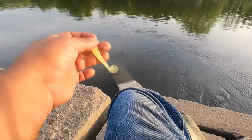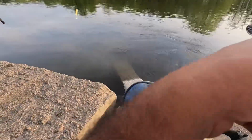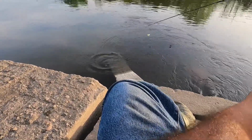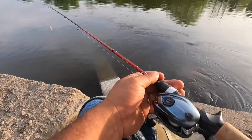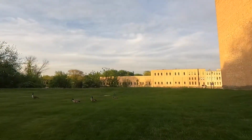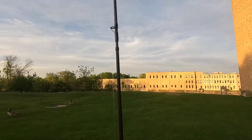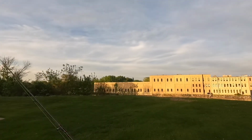So I switched over to a Kaitech. The other one just needed a tail, I think. I didn't like it. So we're gonna try this Kaitech out. I think it's a Kaitech Impact. I was getting pretty severe line twist with the spinner bait, so I stopped using the spinner. Let's give this a shot. So I'm at spot number 3 with the Aldebaran, 4-pound Seaguar Basix, using a Kaitech swim bait, 16th ounce head.